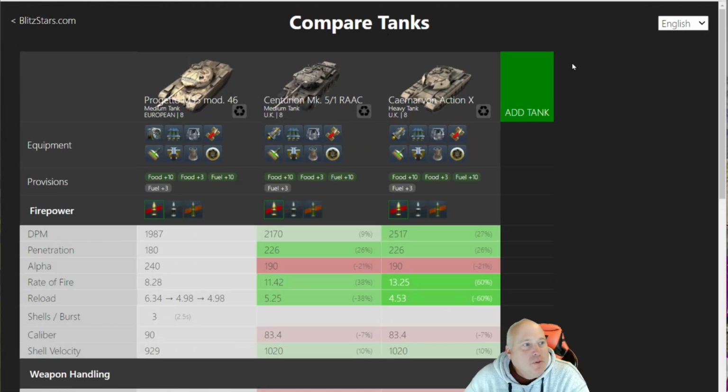All right, guys, so what better way to compare tanks than using blitzstars.com: Progetto, the 5.1, and the Action X. All right, so straight off the bat, you'll see the Action X, 2,500 average damage. Pen and alpha, the exact same as the 5.1 here. But big difference in damage per minute.